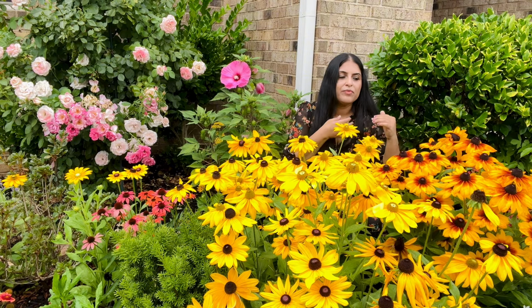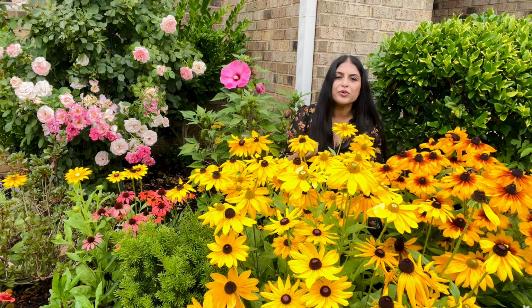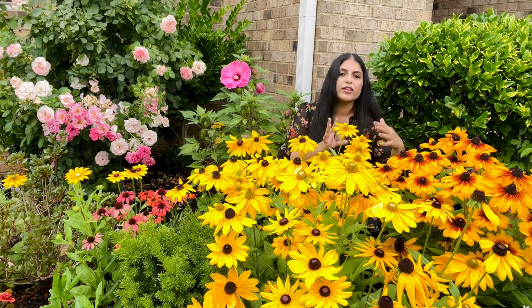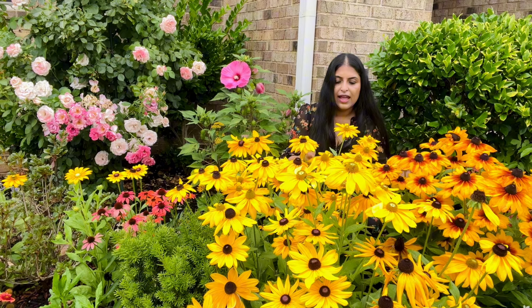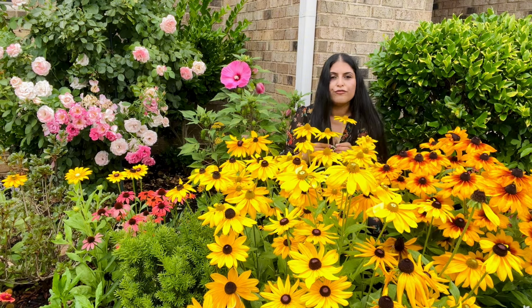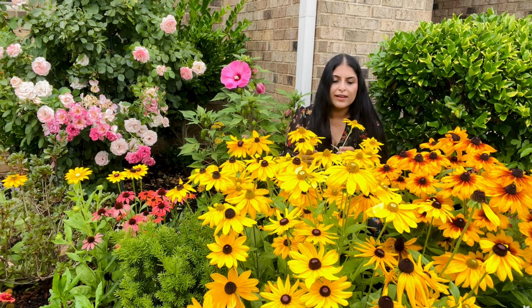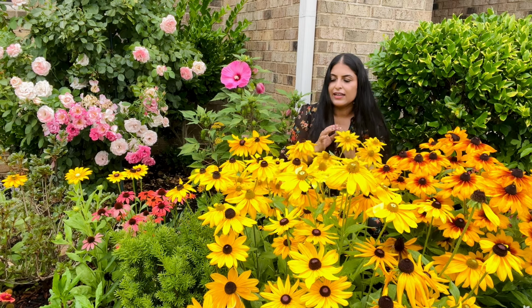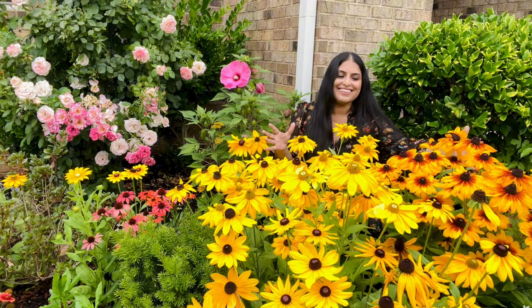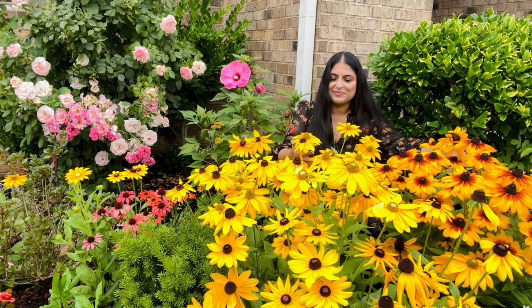Bloom time on rudbeckia is extraordinary. They will just hold on to the petals, they will hold on to the color, they will hold on to the flower, the bloom, for the longest, and I love that. And they have a very upright habit as well. They won't flop with the rain or with the wind. They will just stay like this, and I absolutely love this sight in my garden. As you can see, it's amazing.